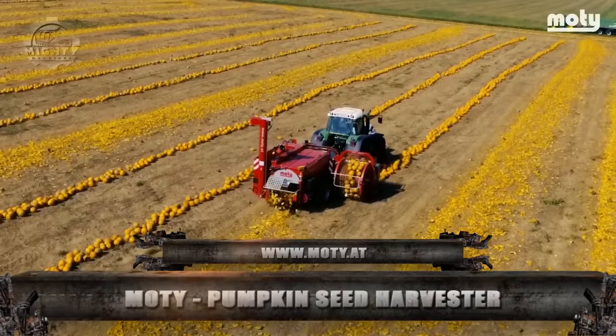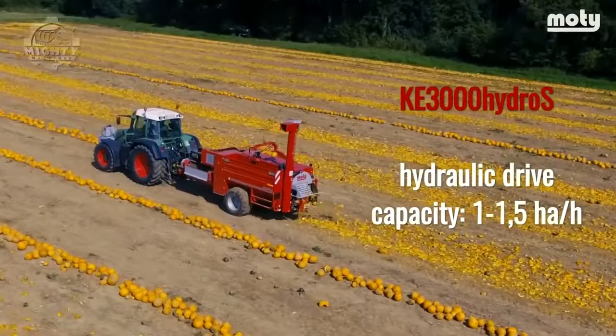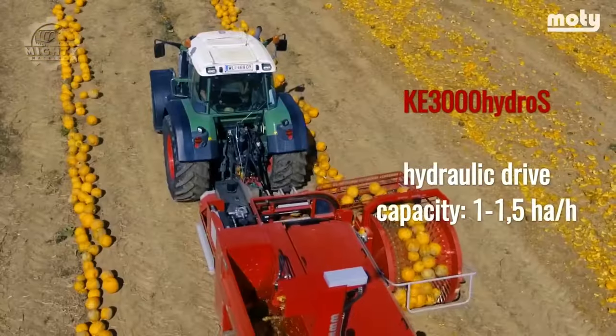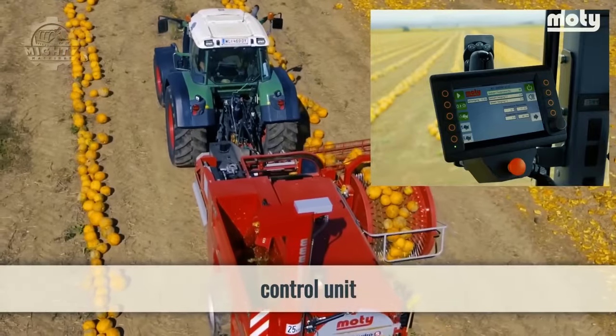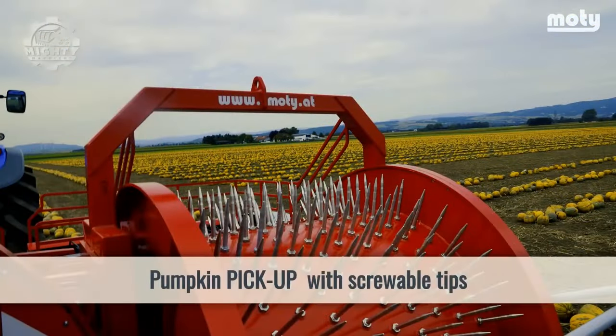Lastly, we have the Mottykey 3000 Pumpkin Seed Harvester with functionality, form, and design as its main features. With its years of experience in pumpkin seed harvesting, it has now perfected its hydraulically driven harvester equipped with a large screening drum to handle high capacities.